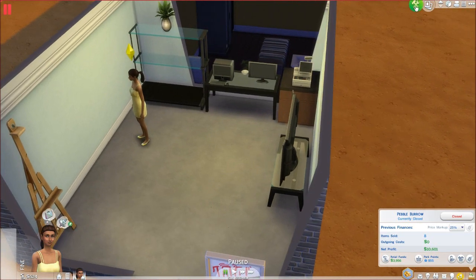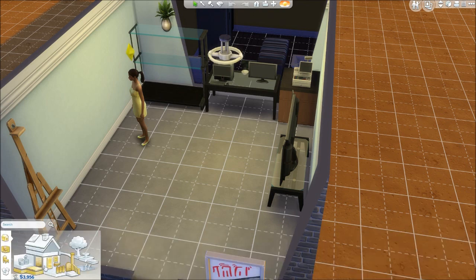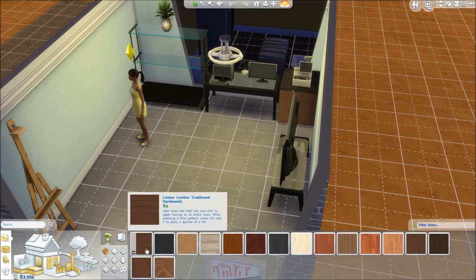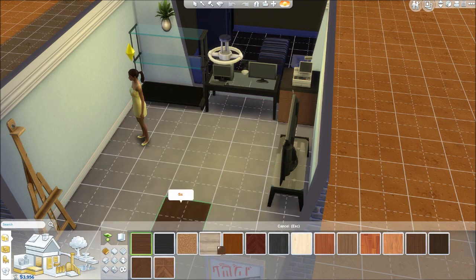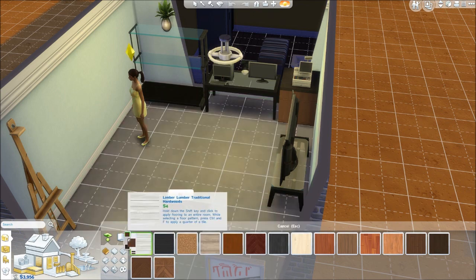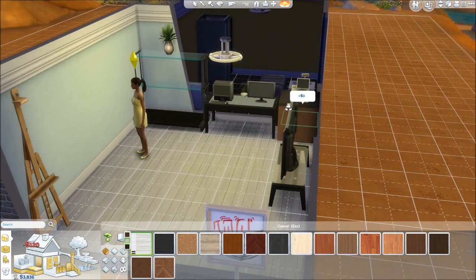Did I actually carpet this? I don't remember. Probably not, considering I would probably put wood on the floor, because I like woods. Not that wood, it's a bit dark. Is there a lighter wood in that? That'll do. That matches.